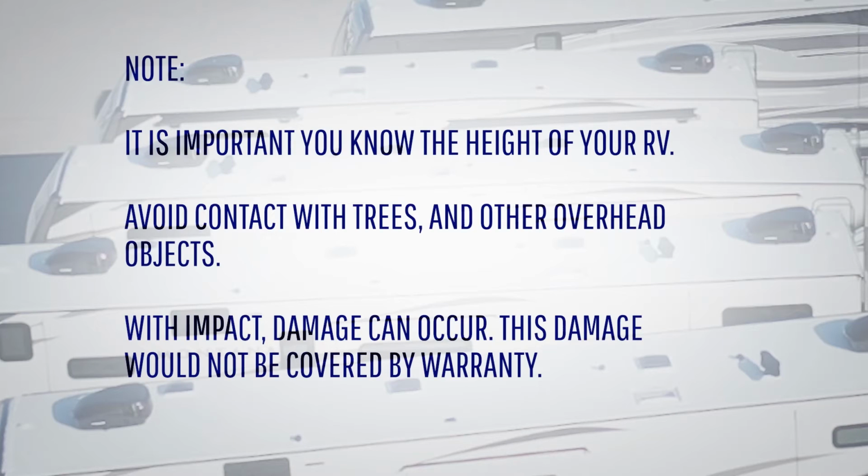While the seams, joints, and attachments on the roof do require periodic maintenance, other than periodic washing, the roof material itself does not. As a precaution, it is important you know the height of your RV and avoid contact with trees and other overhead objects, because with impact, damage still could occur, which I'm sure you can appreciate would be outside the terms of the warranty.